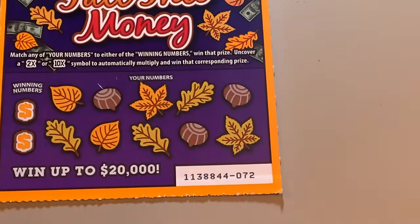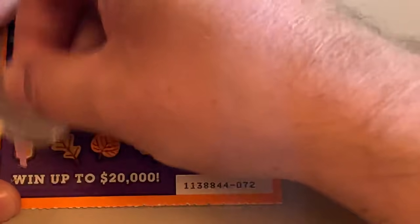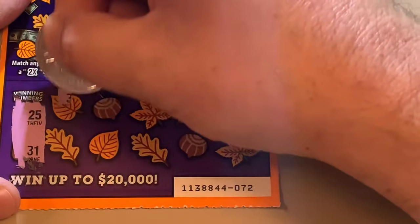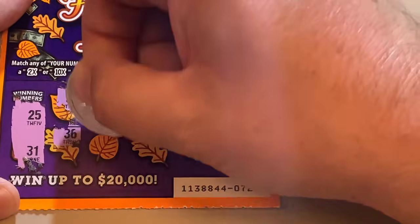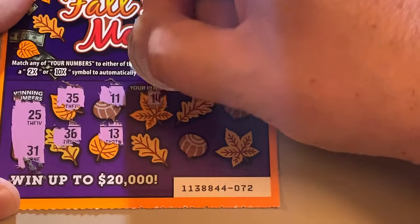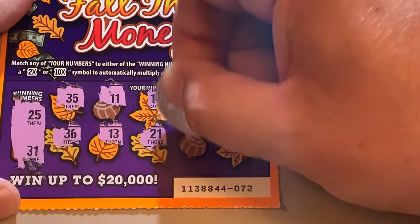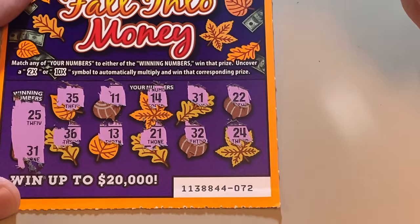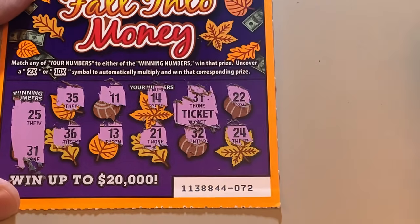Zoom in a little bit more. Let's see if we can get a win. A big win. All right. 25 and 31. We have a match for 31. Single match. It is a free ticket.